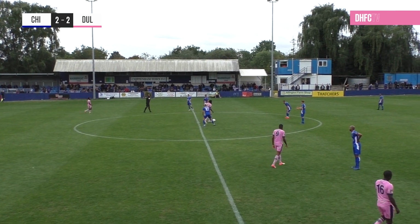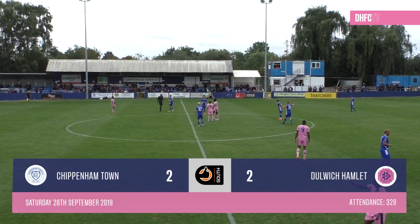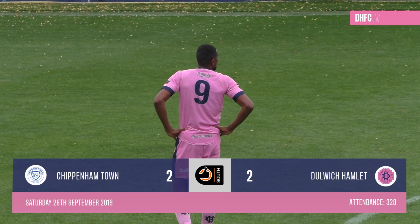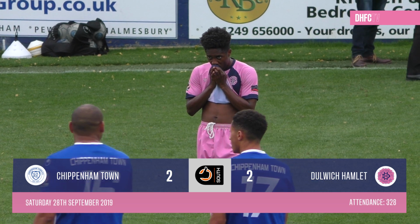Dulwich look dejected, and that's the full-time whistle, and David Ijaha pumps the ball over the stand in frustration. Dulwich, their winless run in the league continues.